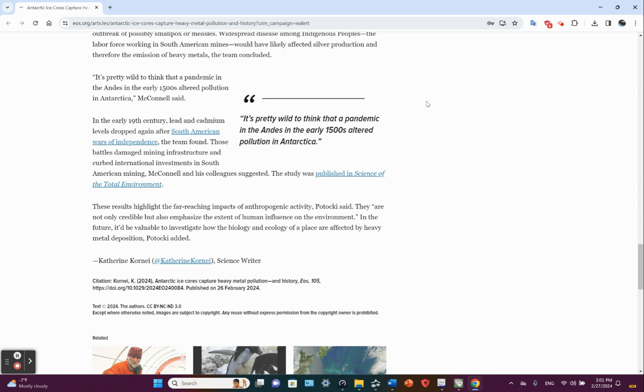In the early 19th century, lead and cadmium levels dropped again after South American wars of independence. Those battles damaged mining infrastructure and curbed international investments in South American mining. Their study was published in Science of the Total Environment. These results highlight the far-reaching impacts of anthropogenic activity. They are not only credible, but also emphasize the extent of human influence on the environment, said Potocki. In the future, it'd be valuable to investigate how the biology and ecology of a place are affected by heavy metal deposition.